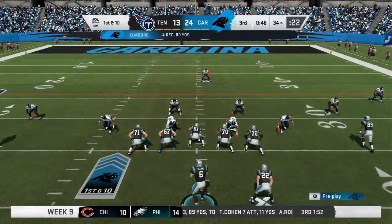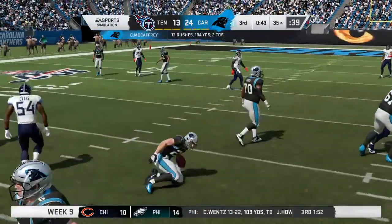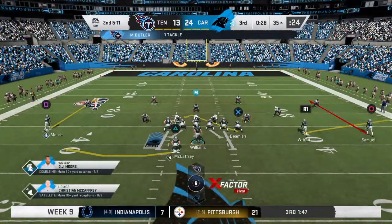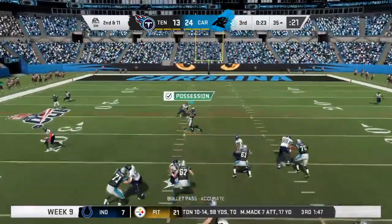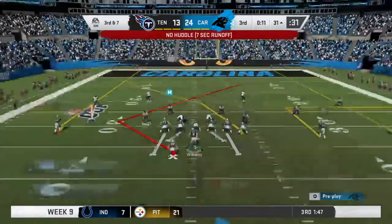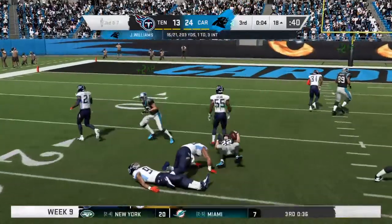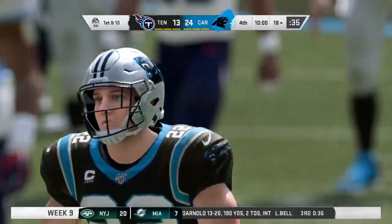Here's 1st and 10 just outside the 30. Shotgun handoff now to McCaffrey. And maybe a measure of revenge there. He's had his way in this one, but this time they get him behind the line. Here's Williams to throw on 2nd down. And a quick throw here, that's complete. That catch good for 5. It's 3rd down. Back to throw. Williams. And that's complete to McCaffrey. And he's going to have another 1st down as the tackle's made at the Titans 18.